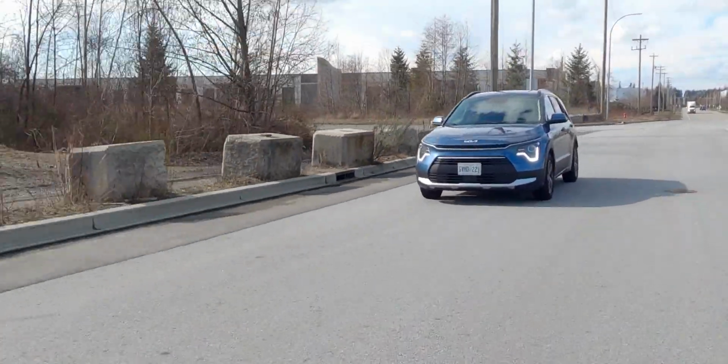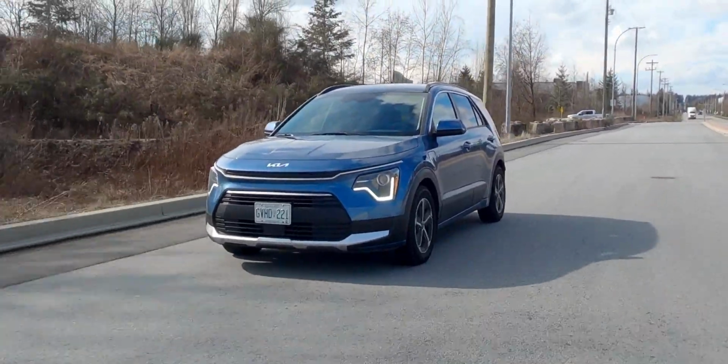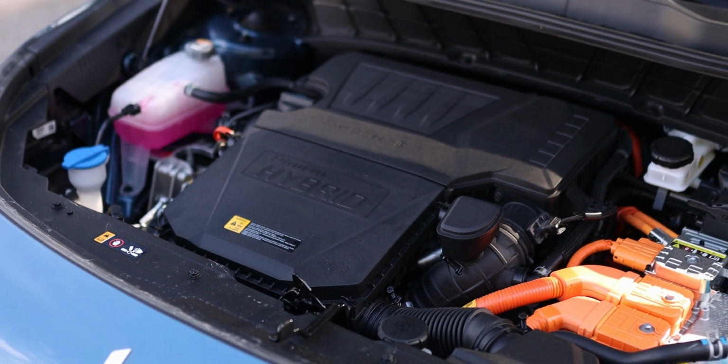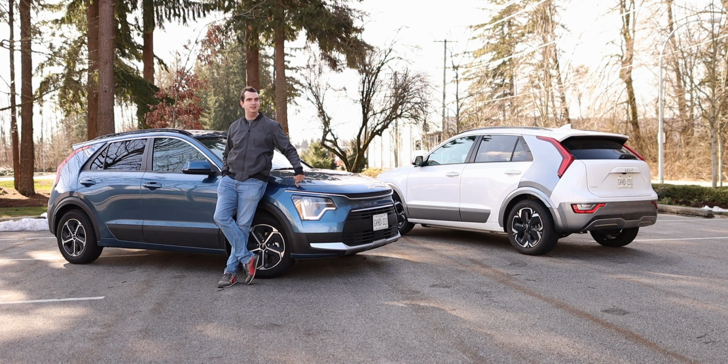However, this Niro PHEV, I think, is the sweet spot. It has just enough electric driving range for commuting to work, running errands, whatever it may be, and you have that gas engine for long road trips without needing to plan ahead for charging like you would with that one. So PHEV, Kia Niro, that's the one you should go for.